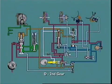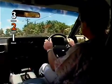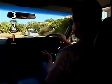This valve is included in the throttle valve combination. When the accelerator is depressed fully, the downshift valve supplies line pressure onto the spring end of the shift valve. If road speed is below a certain value, this forces the shift valve to move and initiate a downshift to a lower gear.